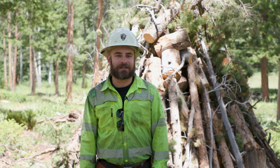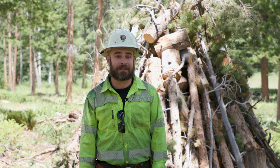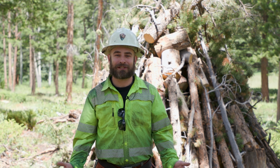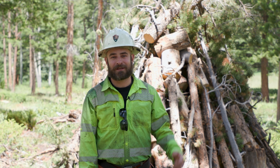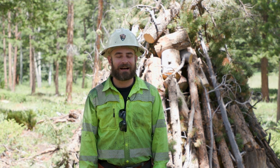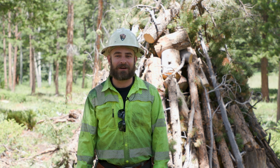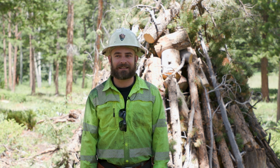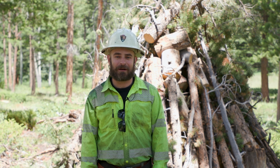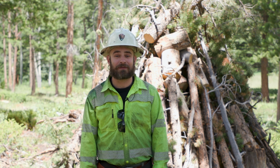So we do have volunteers come out and help us. So the pile behind me here, it was built by volunteers actually, or they helped build it. Obviously the volunteers aren't running chainsaws and that stuff, so we come out and we'll cut. But a lot of the work is making these big piles, and the more people we have, the easier the work is for us. So we have groups of volunteers from the Rocky Mountain Conservancy and just from the local community come out sometimes and help us. So yeah, it's a big help to us whenever we can get a group to come out.